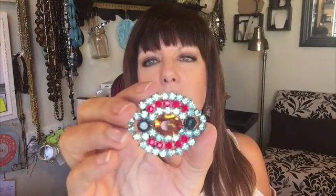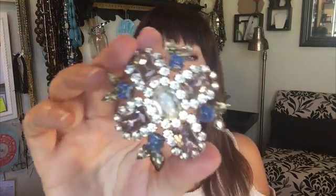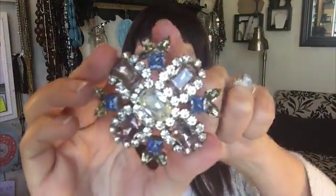Here is another one. This is $63. So teal, amber, and that blue color that's in our palette for the spring. Couple more here. This is $45. This is pink, red, and clear. This is $35. Pink, blue, yellow, very light yellow on the tips here. And then the last one, this one's $93.